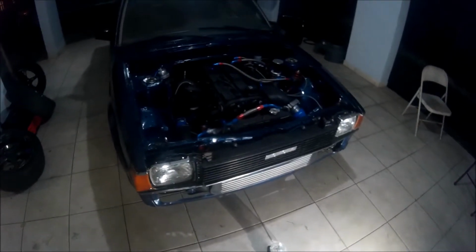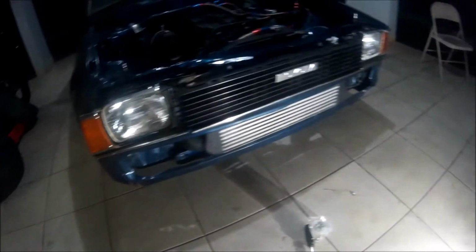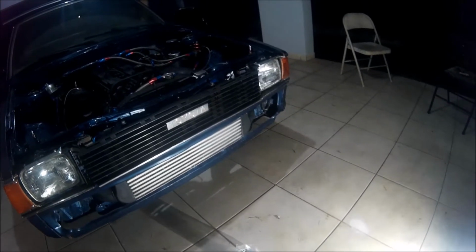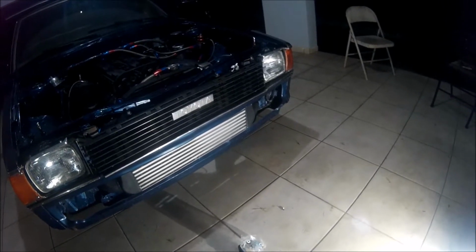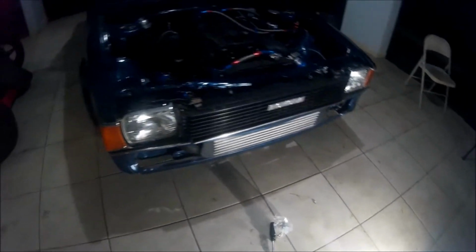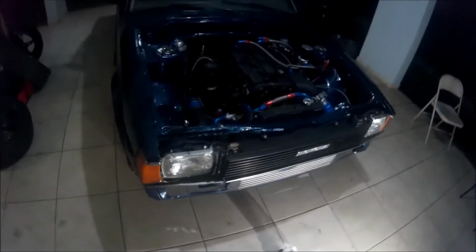As you can see, now it's starting to look like a car. We just don't know if those headlights work because they've been off of this car forever, like 2 years. So see how it goes. You just need to plug in the lights and jump on the other things.